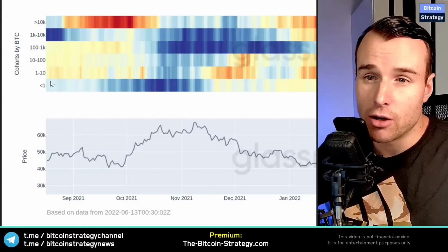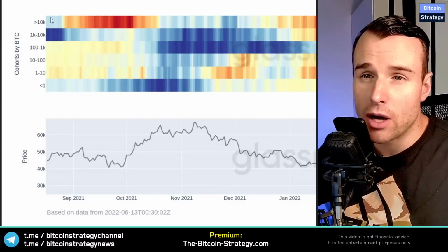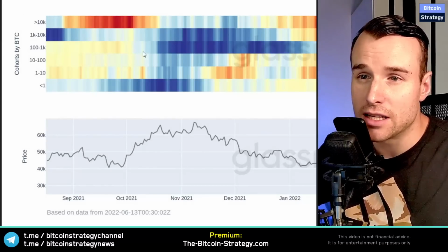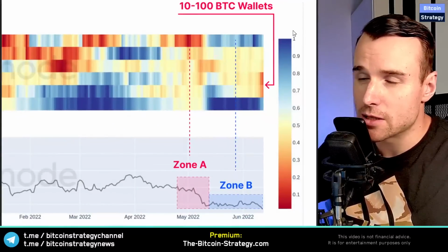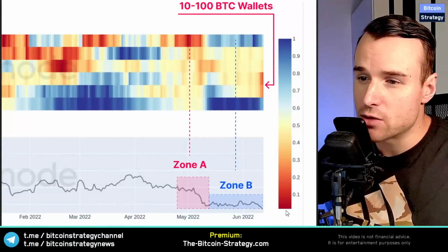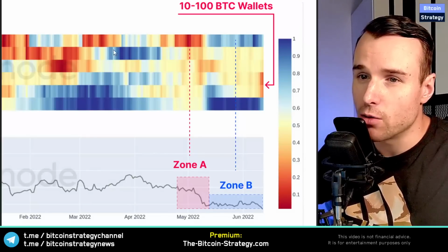So we start here off with small retail, right? Less than 1 Bitcoin per wallet, all the way up to the large, probably exchange wallets of more than 10K Bitcoin. And here on the right side, what we see is a score, as in when it's red, those kinds of wallets are selling. When it's blue, those kinds of wallets are buying.